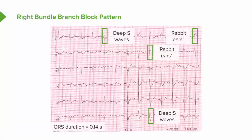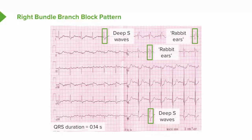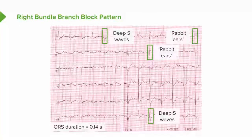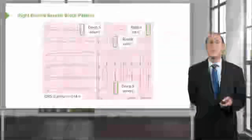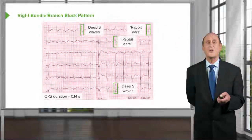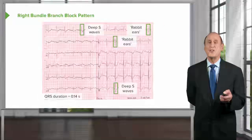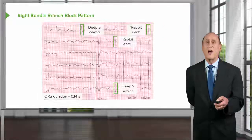And the rabbit ears can be a very different size. I'll show you an example where there was a little tiny initial rabbit ear and a big second one, and I'll show you examples where both rabbit ears are of equal size. Notice again in V1, the deep S waves. Notice also, look down in V6, there are deep S waves. So this is the right bundle, reflected in a QRS duration of 0.14 seconds, greater than 0.12. So this is a typical right bundle branch block.